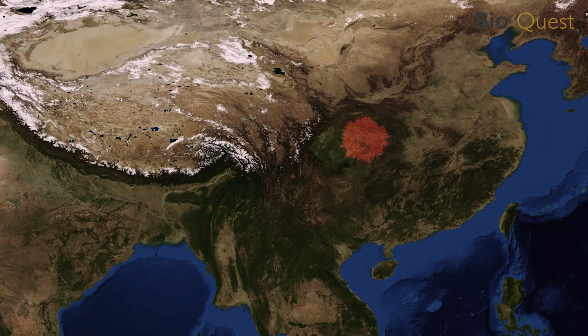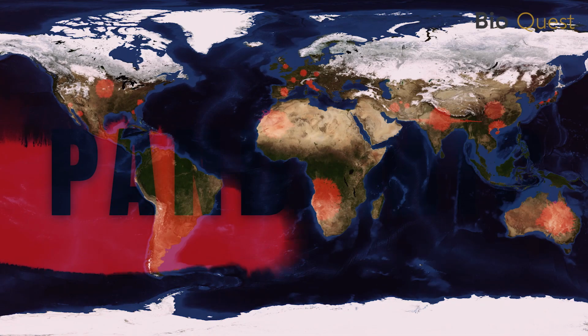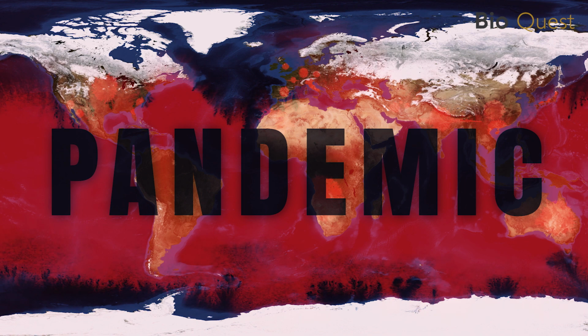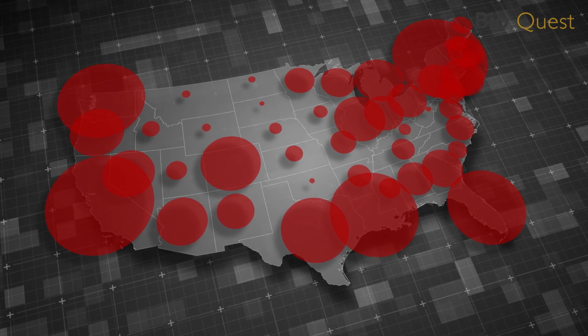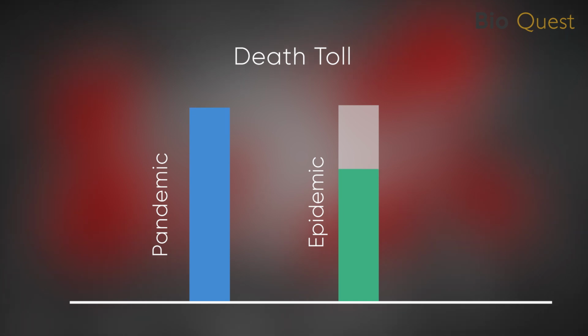A pandemic is when a disease spreads to multiple countries or continents, whereas an epidemic is a disease which is spread in a large population of a region. The death toll in an epidemic is less than in a pandemic.